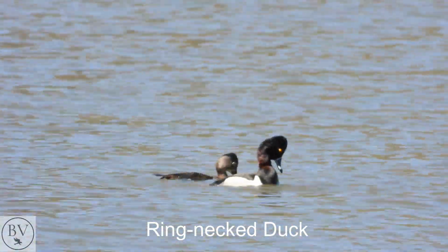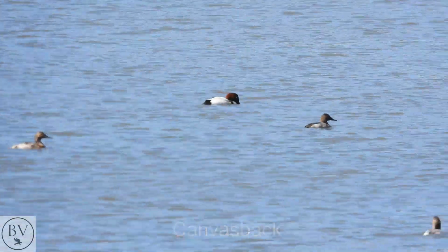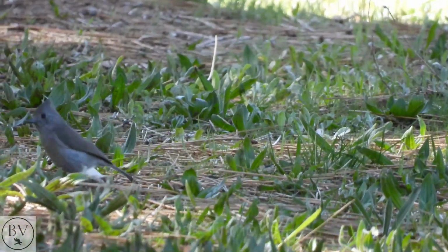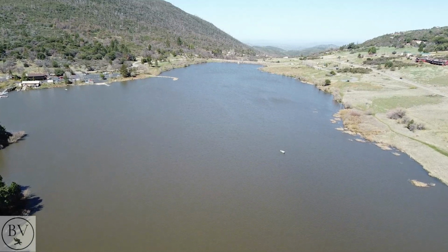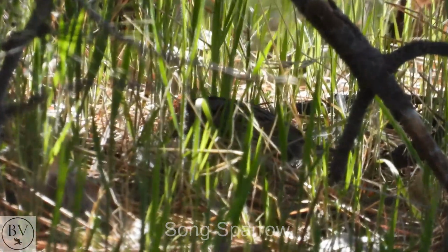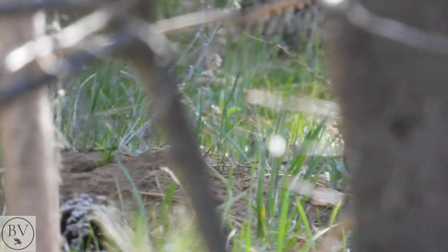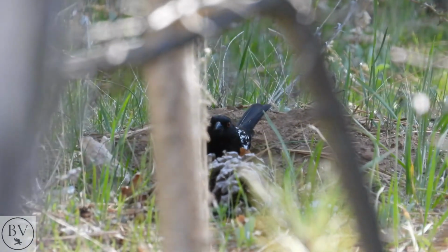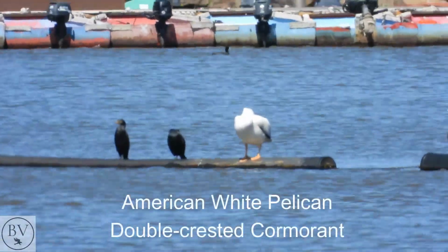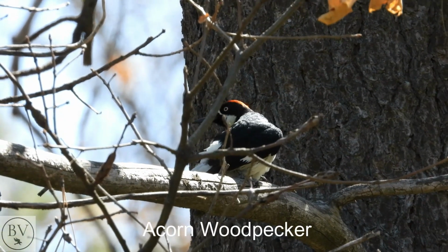Like a ring-necked duck. Alright, we have a bunch of ducks out here. Looks like these are canvasbacks. It's an oak titmouse. It's a sparrow. Spotted towhee. Common yellowthroat. Pretty sure that's an American white pelican with some double-crested cormorants. Acorn woodpecker.